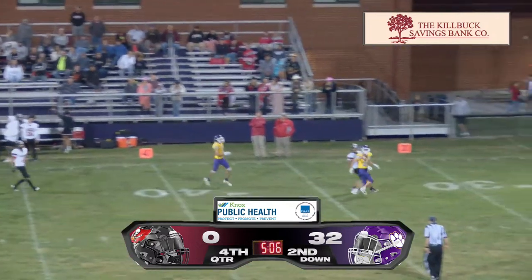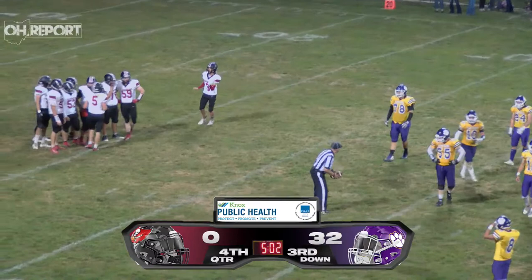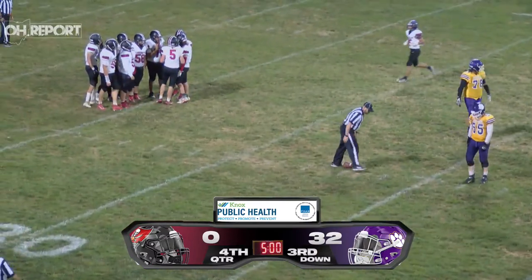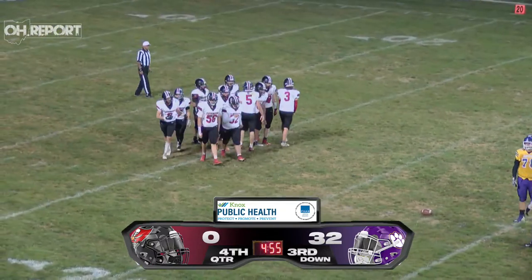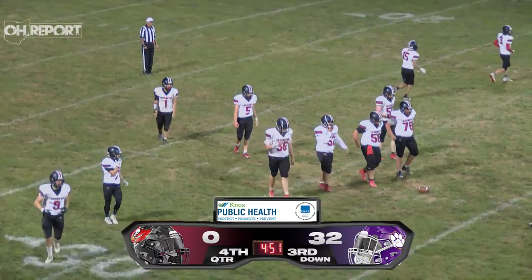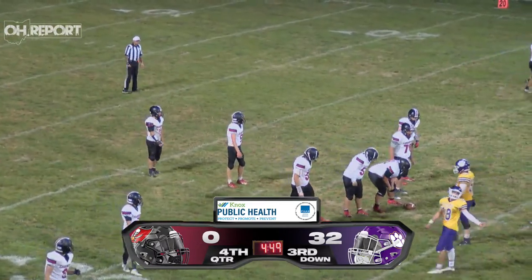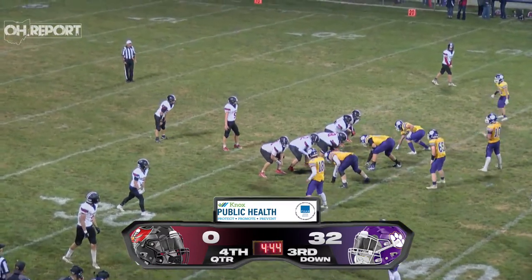So what do you think that was? Miscommunication, bad pass, or good coverage? Because there was nobody in the vicinity of where that ball hit. I mean, it looked like he had that intended receiver. It looked like it might have slipped out of his hands a little bit, or he tried to put too much on that ball and didn't necessarily get the best spiral out of it. But you're right, it wasn't anywhere near the intended receiver.